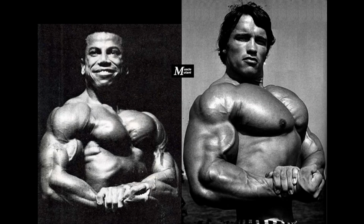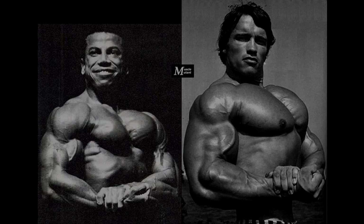The side chest shows the unbelievable difference in genetics in Arnold's favor, with his massive, complete, and dense chest in comparison with Chris' poor chest. Arnold's chest has been widely considered among the best in history, and it shows in this shot.